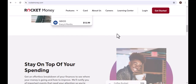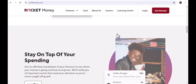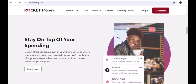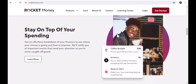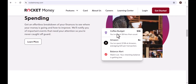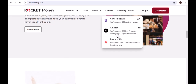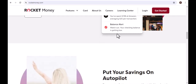Let's start with the big picture. What exactly is Rocket Money? At its heart, Rocket Money is a personal finance management app designed to give you a holistic view of your financial life. Think of it as a central hub where you can link all your bank accounts, credit cards, savings, and even investment accounts. Once connected, Rocket Money goes to work, analyzing your spending habits, identifying recurring expenses, and providing insights into where your money is actually going.